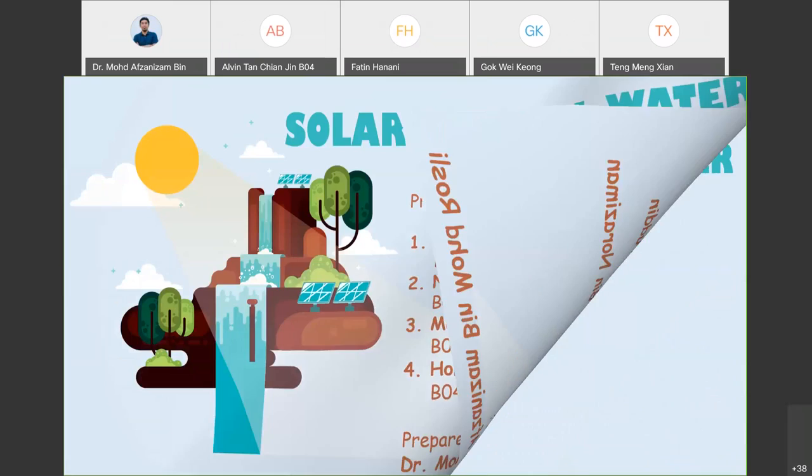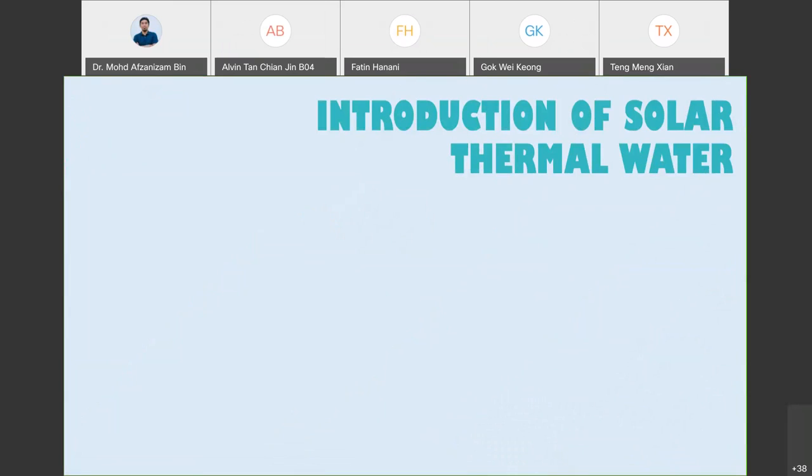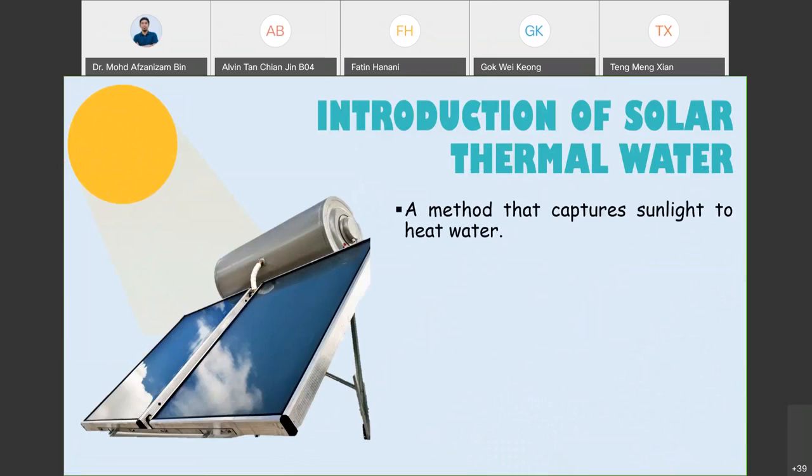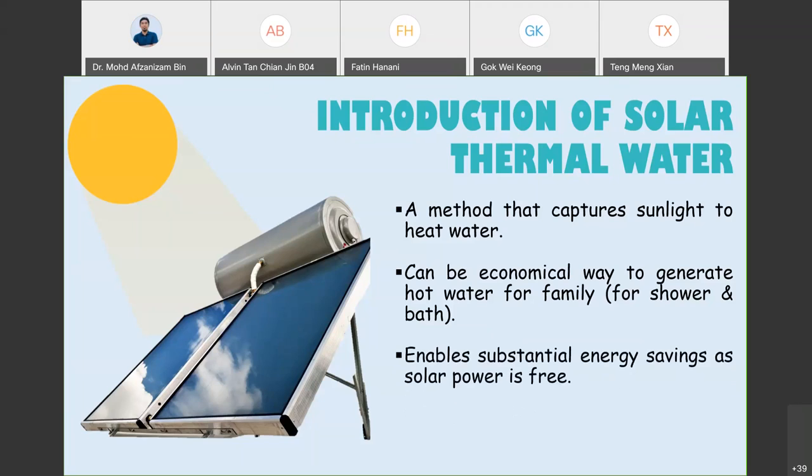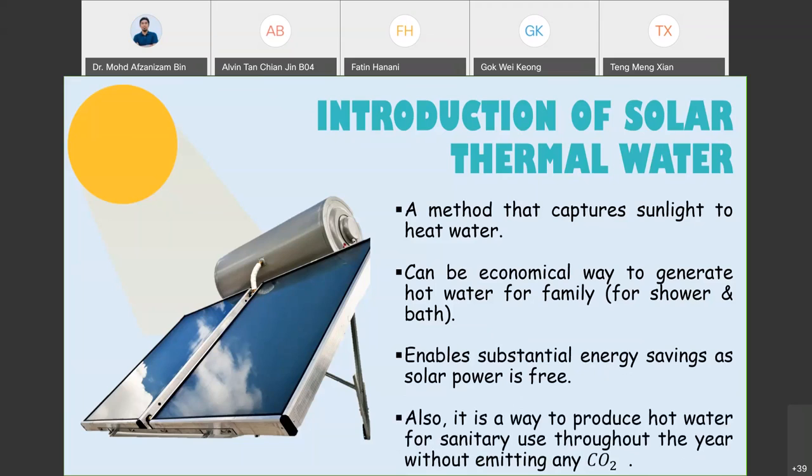First, we'd like to give a short introduction about what solar thermal water is. Solar thermal water is a method that captures sunlight and uses it to heat water. It can be an economic way to generate hot water for the family, usually used for showers and baths, and it enables sustainable energy saving. As we know, solar power is free, and it is a way to produce hot water for sanitary use throughout the year without emitting any CO2, as compared to the traditional way of heating water, which contributes to CO2 release.